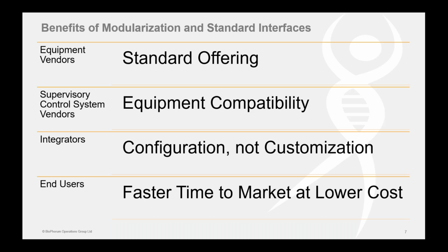For integrators, they're not always having to create custom interfaces, right? It's configuration, not customization. And probably mostly related to the reduced validation effort, but certainly we'll see there's savings in a lot of areas, and the users get a faster time to market at a lower cost, which is really important now, especially as we're trying to spin up production capability for a potential vaccine.